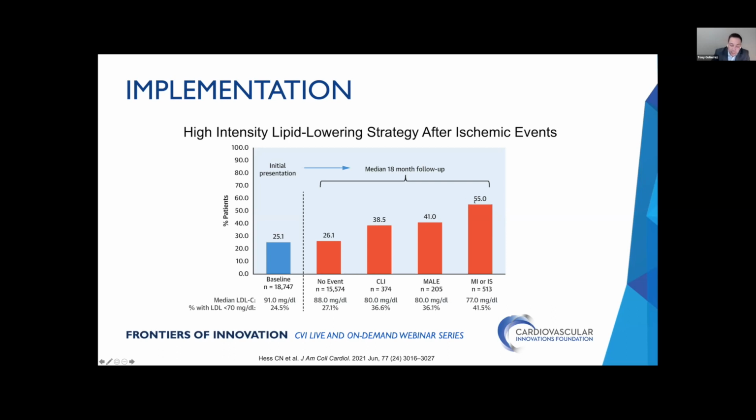But what scares me even more is the bottom line here. Here we have percentage of patients with LDL less than 60. At initial presentation, about 25%, same with those that had no event. But take a look at those that had the worst outcomes that are concerning for our patients. CLI only 36.6, MALE 36, MI and ischemic stroke at 41%.